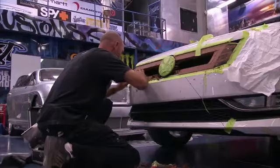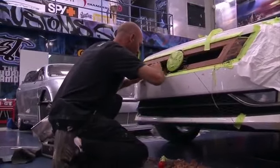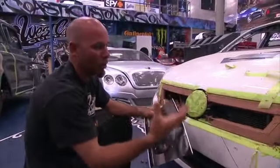So what we're trying to do is recreate Darth Vader's mask on the front of this vehicle. And the old grille doesn't even look like this, so what we're trying to do is cut out all the old original grille, reconstruct a whole new grille out of clay, and pull a mold off it and make a composite part.